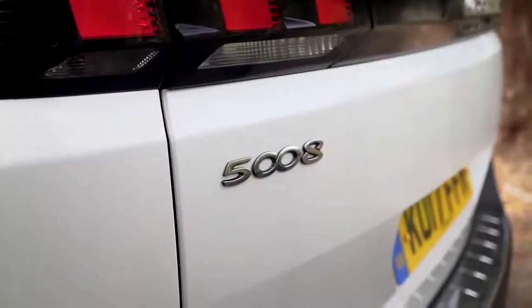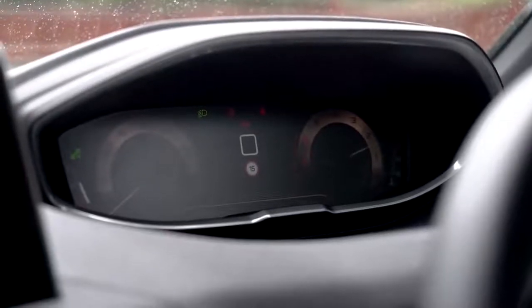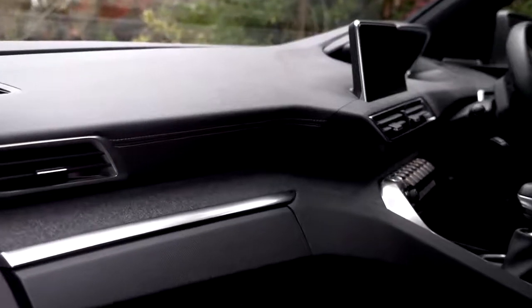powered tailgate. All versions of the 5008 come with Peugeot's iCockpit dashboard design, which encompasses a 12.3-inch screen set high up on the dashboard with configurable digital dials just where you can see them. And not only that, you also get an 8-inch infotainment touchscreen system in the middle of the dashboard, which gives you lots of usability, including Apple CarPlay and Android Auto, as well as sat-nav and DAB radio and Bluetooth.